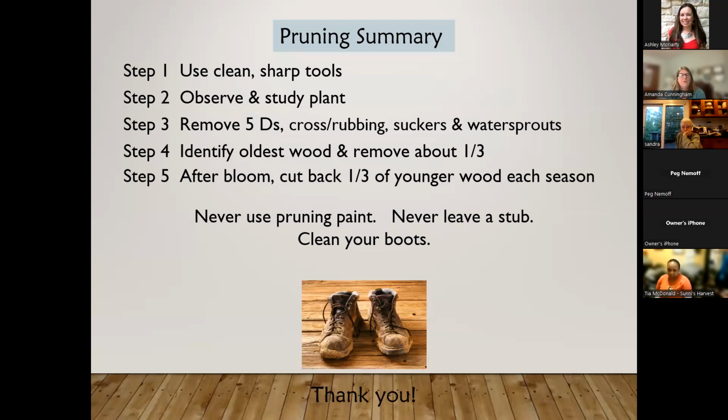Also remember that you can remove crossing branches, suckers, and water sprouts, dead branches, diseased branches, dying branches at any time. Branches full of a fungus, such as secondary pests, prune that out at any time.